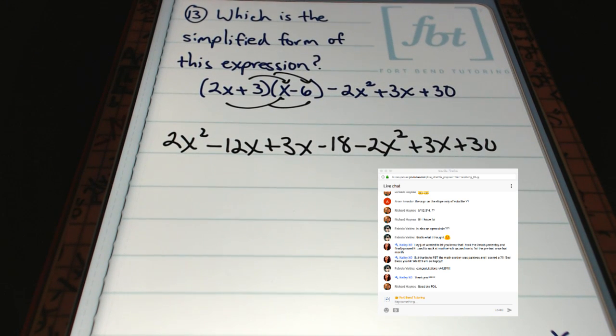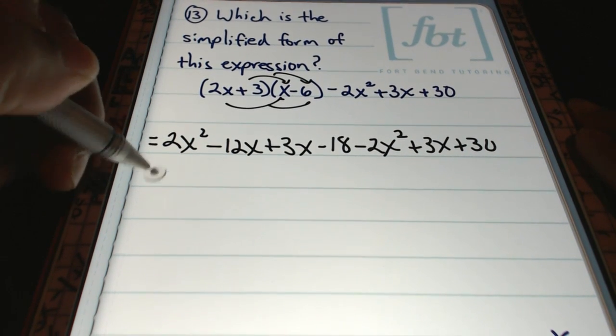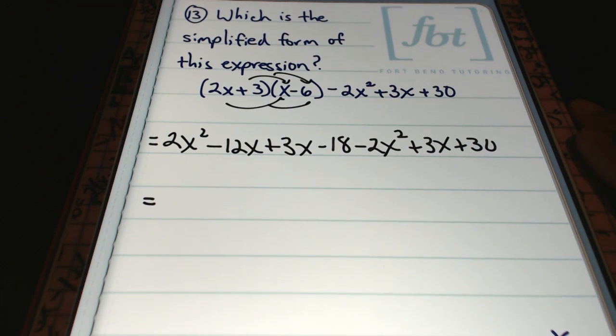That's right. The good old FOIL. That's what Richard says. But I just like to get my arrows popping, Richard, with the distributive property. I don't have to remember what FOIL stands for. Just get those arrows popping. From here, after you distribute, guys, you're going to always combine your like terms, and we're going to be writing our answer in descending order of x.